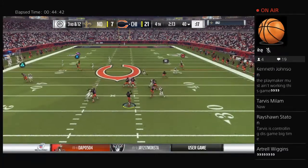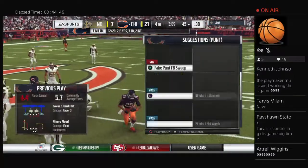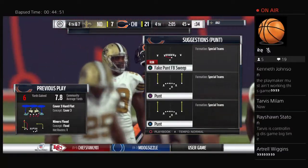Now a shotgun snap as they'll look to throw. He's going to flip one out here to his running back. Give him 6 on the play, and it'll be 4th down.